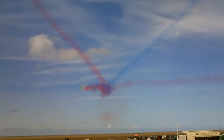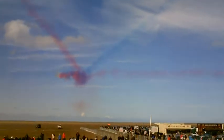With its smoke on, to the right-hand side is Red 6, leader of the synchro pair, Flight Lieutenant Chris Smith. It's his third and final year with the team. He's a former Tornado GR4 pilot and Hawk flying instructor. On the right, he's chased down by Red 9. Looking left with the smoke is Red 7. Chased down.